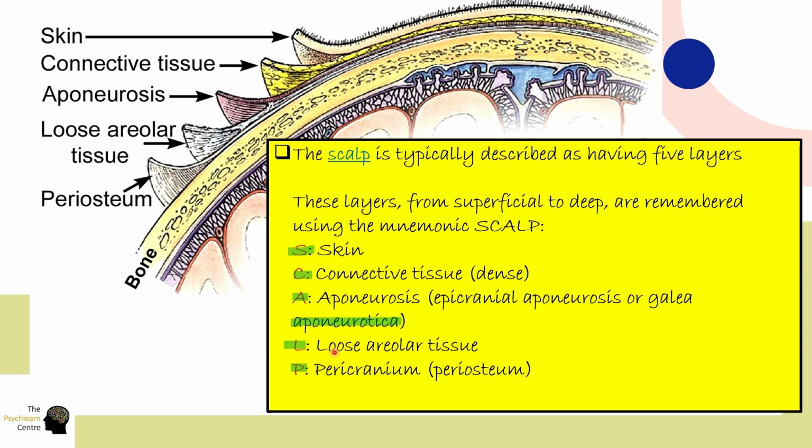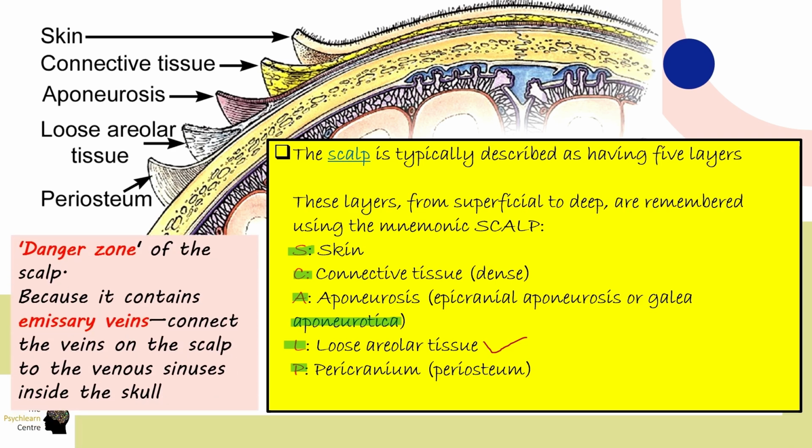Then L stands for loose areolar tissue, a flexible layer allowing movement of the scalp. This is clinically significant due to its role in the spread of infections, and it is often referred to as the danger zone of the scalp. Why is it referred to as the danger zone? That is because it contains emissary veins, valveless veins that connect the veins of the scalp to the venous sinuses inside the skull. This unique feature allows infections or blood to spread from the scalp directly into the cranial cavity, potentially leading to serious conditions like meningitis. So that's why these loose areolar tissues are known as the danger zone.